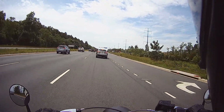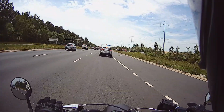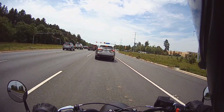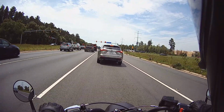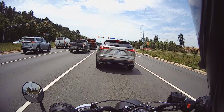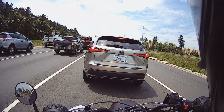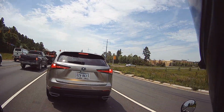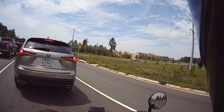Me on this bobber, I can comfortably flat foot and be really comfortable at stoplights. It would be tough for me to own a bike where I was tippy-toed, which there's a lot of bikes like that. A lot of the sport bikes are just real tall. Not for me.